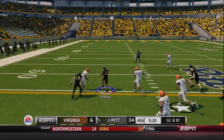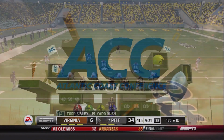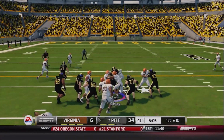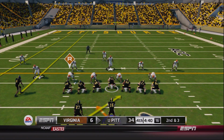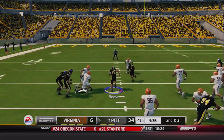It's A.C. Reese at quarterback, handing off to Todd Sibley, and he nearly breaks another huge run. That was 19. That could have been 60. Huge gain there for Sibley. Nearly a touchdown. Instead, it's a large gain to move the chains for Pitt. 7 yards for Sibley this time. 2nd and 3 now for the Panthers. Reese decides to keep it himself there. Read option. He's got room to roam forward there.